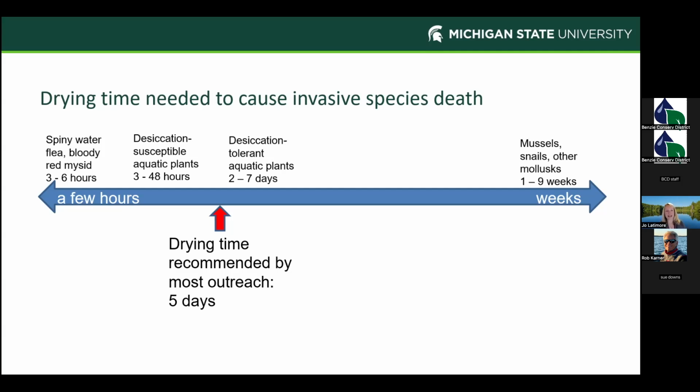But we also have this category of desiccation tolerant plants. And in this case, it's not necessarily by species, but think about if you took your motorboat through a big bed of a plant like Eurasian water milfoil, and the prop went through it, and you came out and there was just a twisted knot of Eurasian milfoil on your boat propeller. That's going to take maybe 7 days before that actually dries out enough, because it's so densely packed, it's going to stay wet for a long time. And just letting it sit there, even in the sun, it may take up to a week before all that milfoil is dead. So that's important also for us to keep in mind.